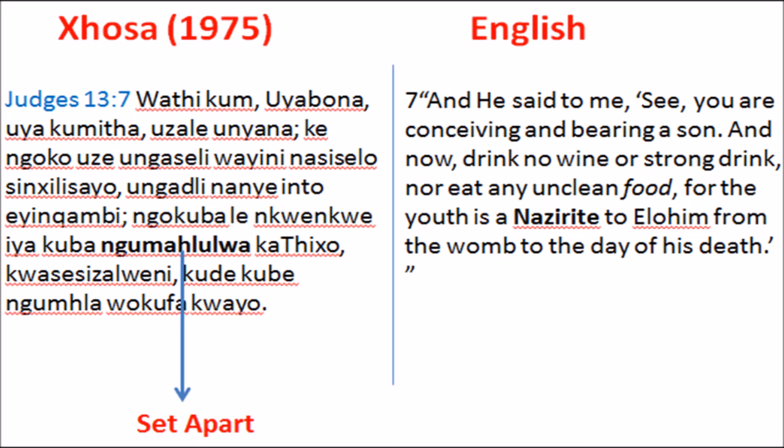And then the Xhosa one said, for the youth is set apart, is holy. Totally different. For the youth is set apart. Xhosa is to set apart, to be different. Xhosa, different. Maybe Google Translate might have it. I didn't even waste time looking at it. Xhosa is different. So to set apart.